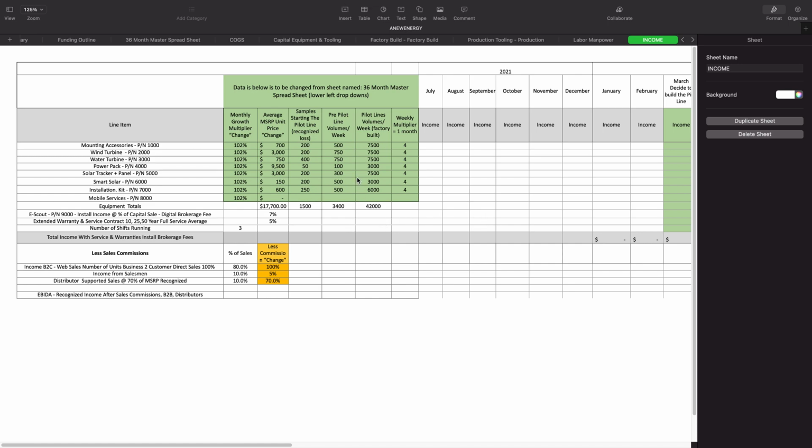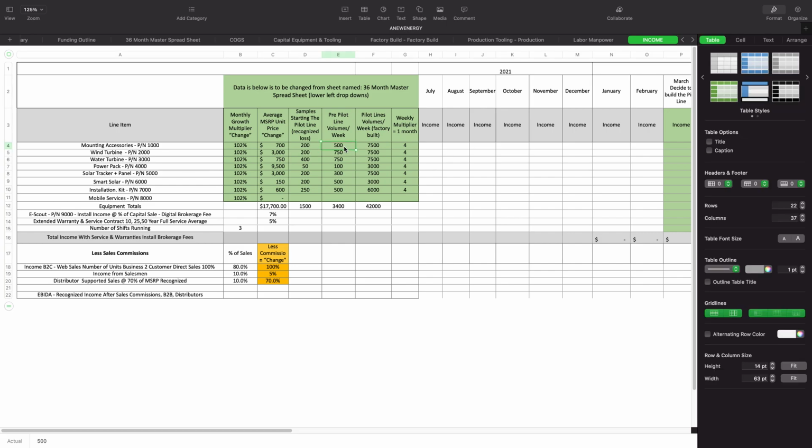So if we go back to the discussion of pre-pilot line, we believe we can deliver 500 or 750 windmills per week, and that's with just vendors helping us. That's before our factory's built. When the factory's built, we're going to have a 10x force multiplier that will be able to deliver 7,500 windmills at 3,000 USD per turbine per windmill. We've got a growth factor here that we believe will be growing 2% per month. And anyhow, these are the number of shifts that come forward on this.